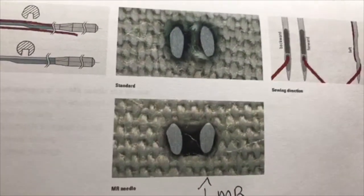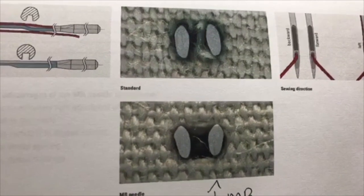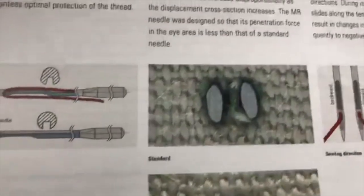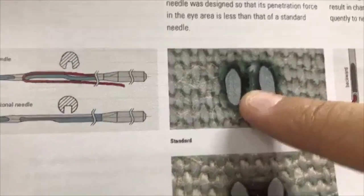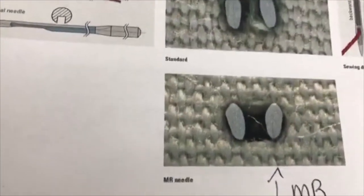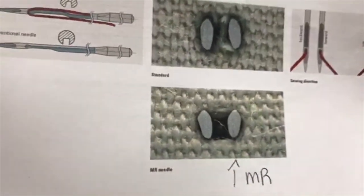The MR needle was designed so that its penetration force in the eye area is less than that of the standard needle. So what she basically means by that is, with the standard needle, you can see that it's kind of cutting the fibers of the fabric right here. As with an MR needle, it's spreading them apart to be able to get that lock stitch in. Yeah, so basically less damage to the fiber as it's going through.